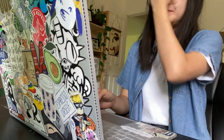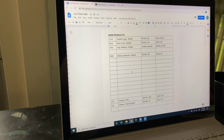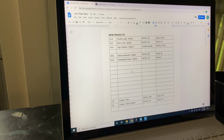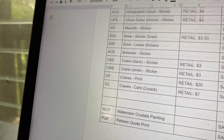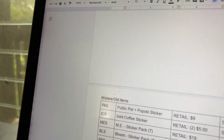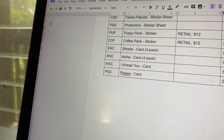Once the majority of the products have already been decided on and are set up, I go over to my computer. I have this little spreadsheet that I designed in Google Docs where it helps me designate a code for each product or product pack that I have for the sale, as well as their retail cost and their special sale price. I don't really have a system for the codes other than they're pretty much acronyms. It might not be super accurate, but it's at least something that I might be able to remember as we're going over codes when we package the orders in the end.